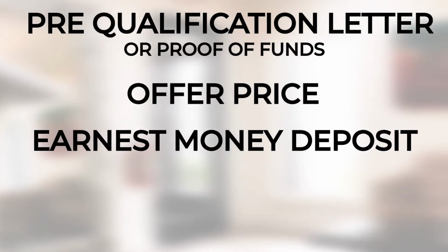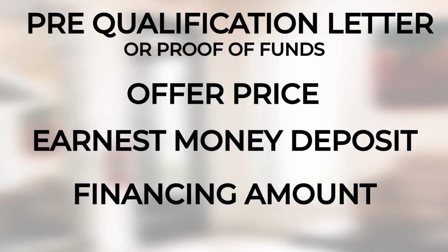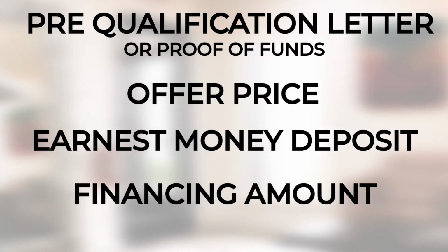Offer price. Your agent will be able to help you to determine the property's fair market value. Earnest money deposit. This depends on your area and the purchase price. Financing amount. What percentage of the loan are you financing and how much are you putting down? Closing date. If getting a mortgage, this is typically 30 to 45 days from acceptance of the offer. This will be the day the keys are handed from seller to buyer.